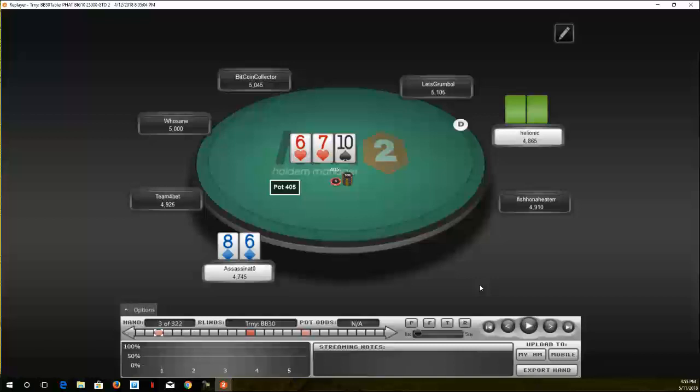However, we do have some equity. So we go ahead and c-bet here. A little bit bigger, just so I want to make sure my bets have weight on the turn and river. So I bet really big. Now, what is the most important thought now that this person has called us?